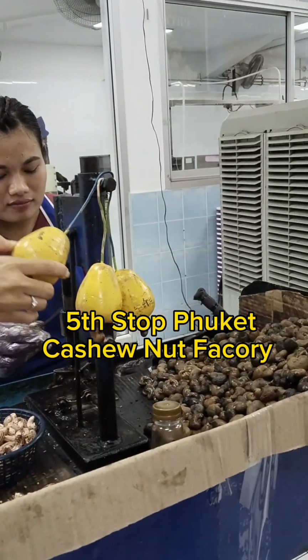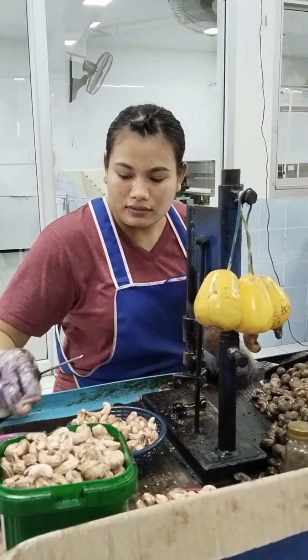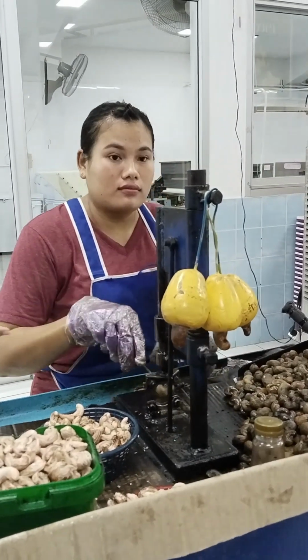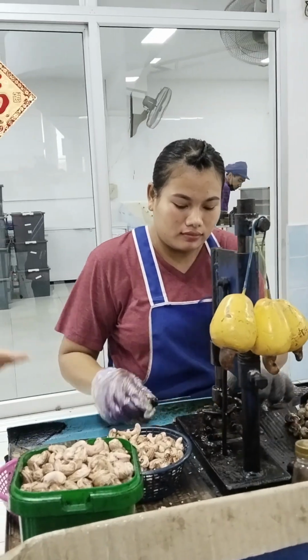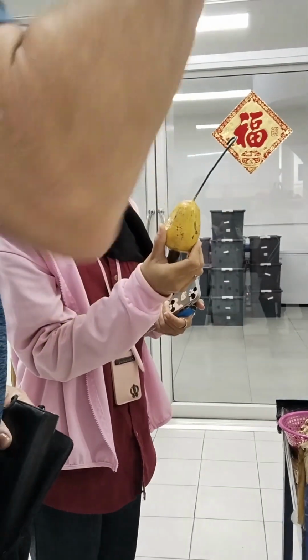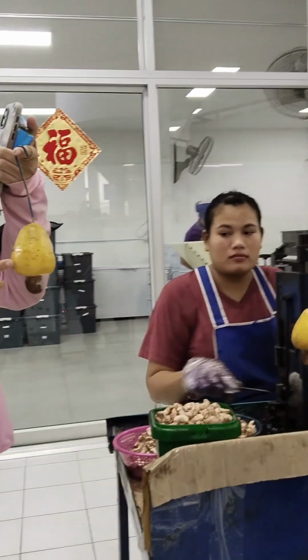Next stop is Phuket Cashew Nut Factory. A visit to the cashew nut factory in Phuket will provide an insight into the processing of cashew nuts and to see how painstakingly these treasured and fragrant nuts are extracted and baked. Phuket is well known as a producer of delicious cashew nuts, and anyone who enjoys eating them might very much enjoy a tour of the Phuket Cashew Nut Factory.